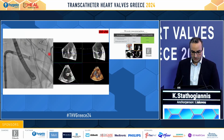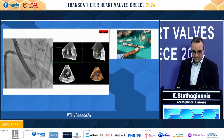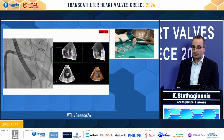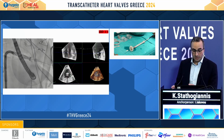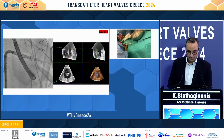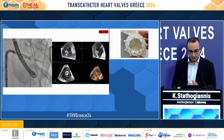And this is how we slowly release the anchors based on what we see on the TE images. It's a very slow process. We need to make sure that we are below the tricuspid valve annulus, but not very deep into the right ventricle, into the apex of the right ventricle, because then we'll have difficulty being able to pull back the valve. Very slowly releasing again, as you can see, until we reach 90 degrees. This is what we call the flipping of the anchors.